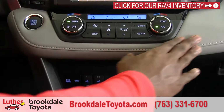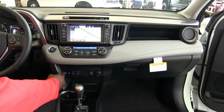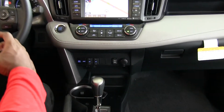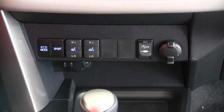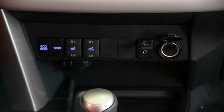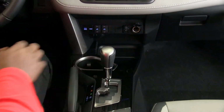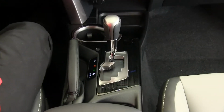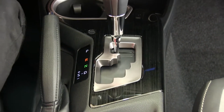Now, leather wrapped here gives it a very luxurious feel, and right below it we have a few more controls for eco mode and sport, so I can get even better gas mileage, or I can get a more responsive tuning to the engine, my heated seats, as well as my auxiliary ports and power outputs. Now the transmission here is 6-speed automatic, and in typical Toyota style we have the normal drive mode, and if I slide it to the left I can shift up and down through the gears as I see fit.